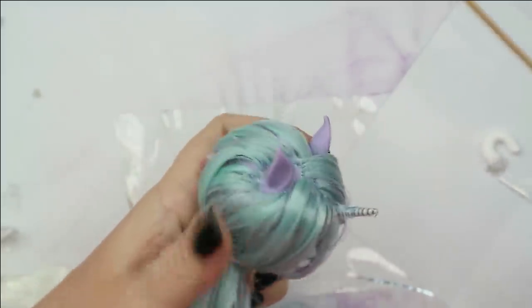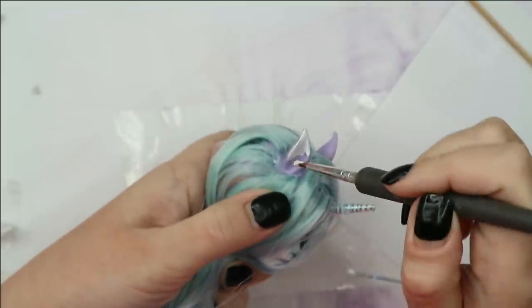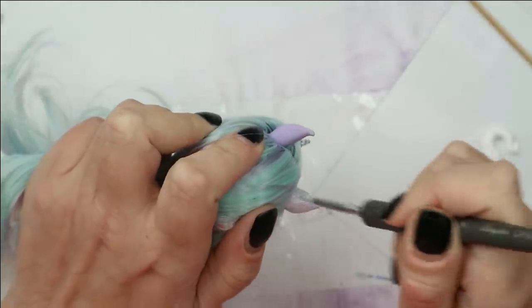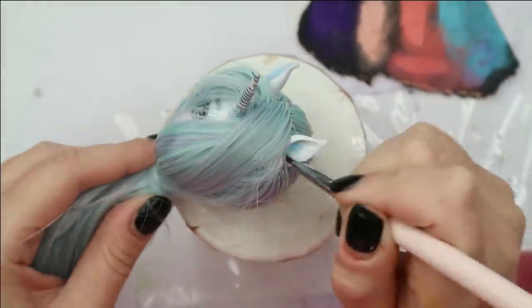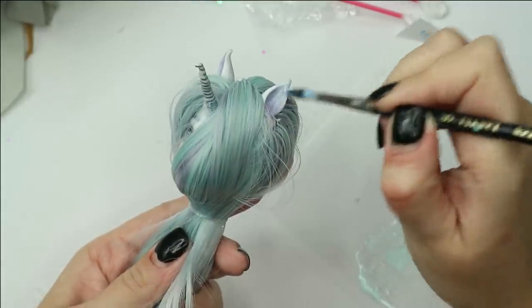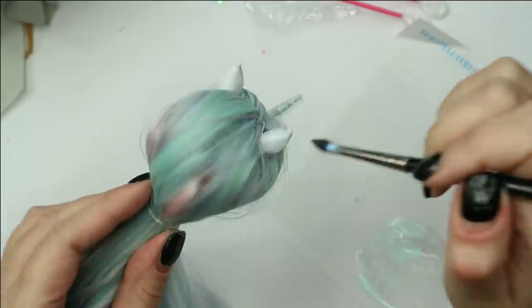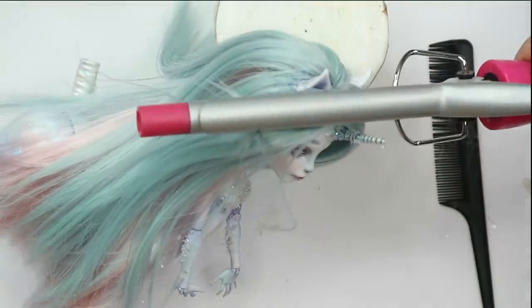Oh wait, I completely forgot about it, but we still have to paint this doll's ears. I don't know, let's do it very quickly and then we'll finally style her hair. I give her some very cute curls and I also decorate the top of her head with the snow.